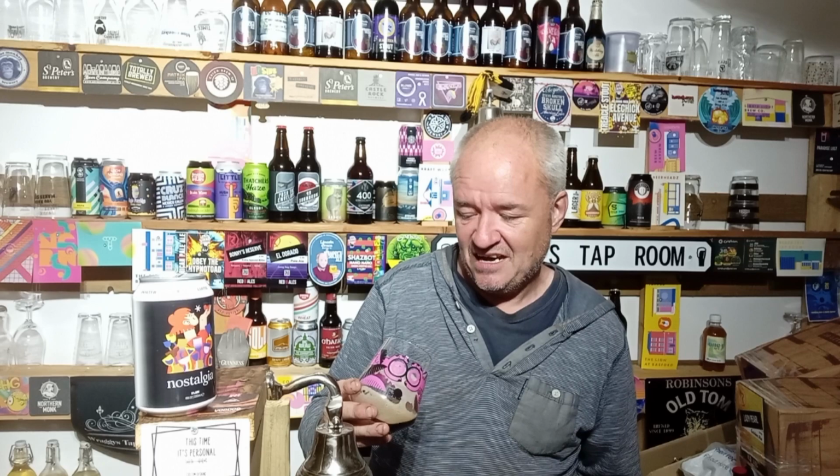Will you get it in the UK? I've no idea. It's lovely to be trying beers from Belgium anyway. I didn't even know it was. I just picked it up off the shelf and I've got nostalgia. Never heard of that brewery. But there you go, you see. The world of beer is an amazing world. And for me, out of 5, a good 4.55 out of 5. Would I drink it again? Oh, yes. And that's it for this review.